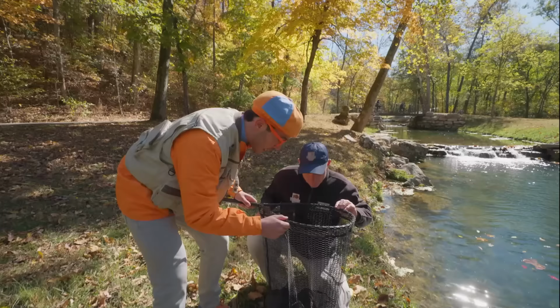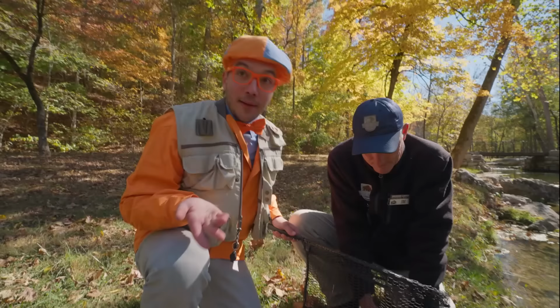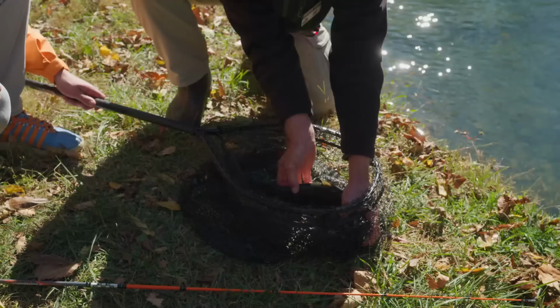Yeah, here, I'll let you take it. You want to let me take the hook out? Yeah, that'd be great. Okay. Yeah, rainbow trout are really, really colorful fish. Yes. They're all different colors. Okay, like we got the hook out. Okay, whoa. Let me get my hands wet. Yeah, we want our hands wet if we're gonna touch a fish. There we go. Whoa, look at him.